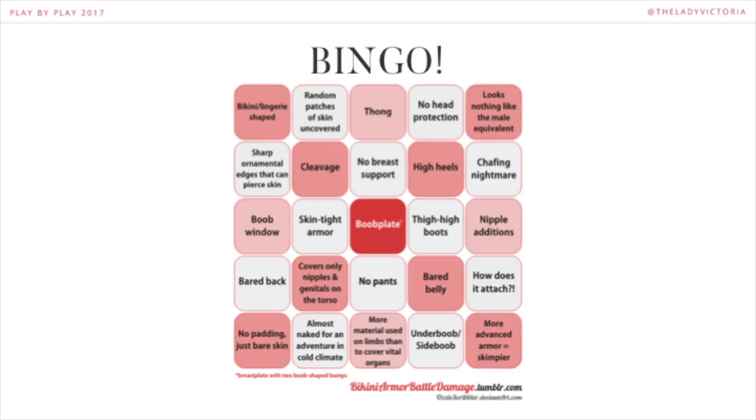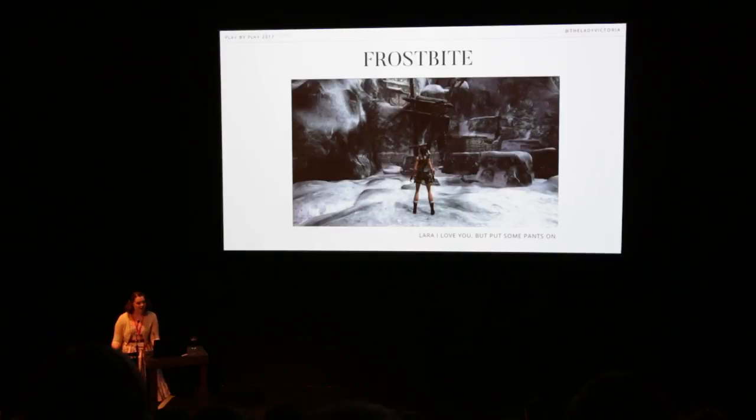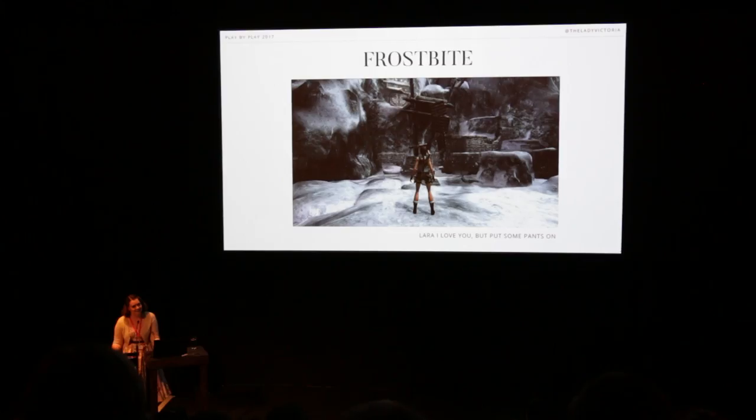If any part of your design belongs on this bingo card, please reconsider. This bingo card is from the wonderful website Bikini Armour Battle Damage, and I highly recommend you check it out. It applies to armor more than anything, but it is still really fun. If your game is set in a cold environment, please dress everyone appropriately, and know a bikini with fur trim does not count as appropriate dress.